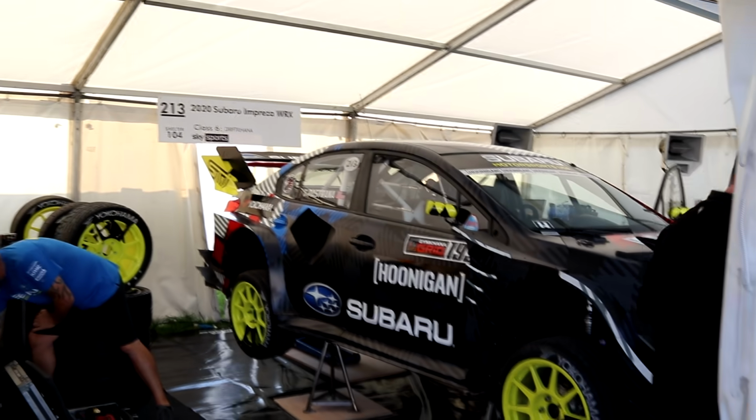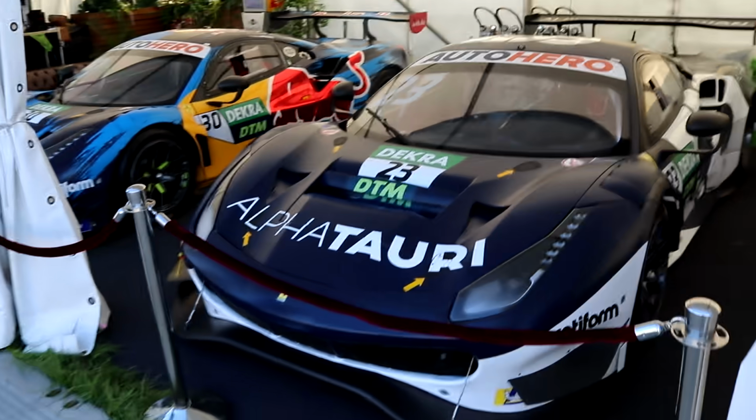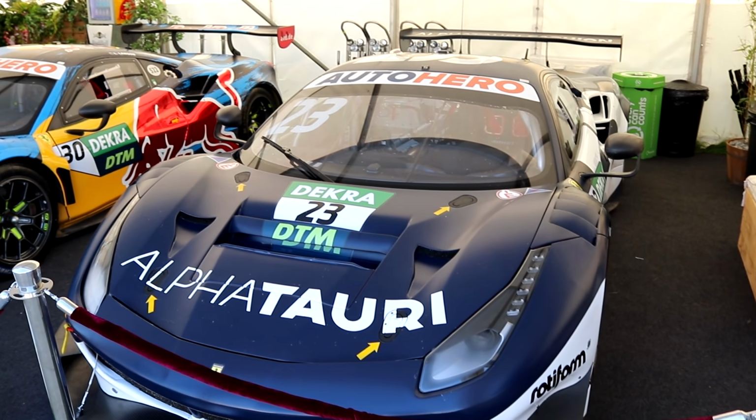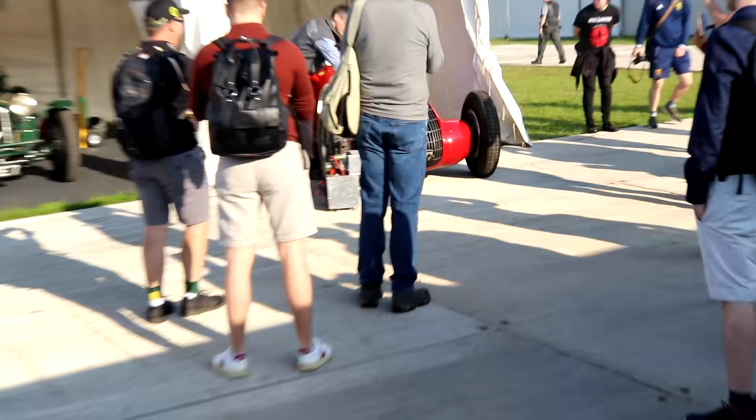It's not going to win, but it is pretty good. So loud going on. GT cars. Yeah, Ferraris, 488s, most of the GT3 cars. Pretty good wing. An old Alfa Romeo making all the noise over here.